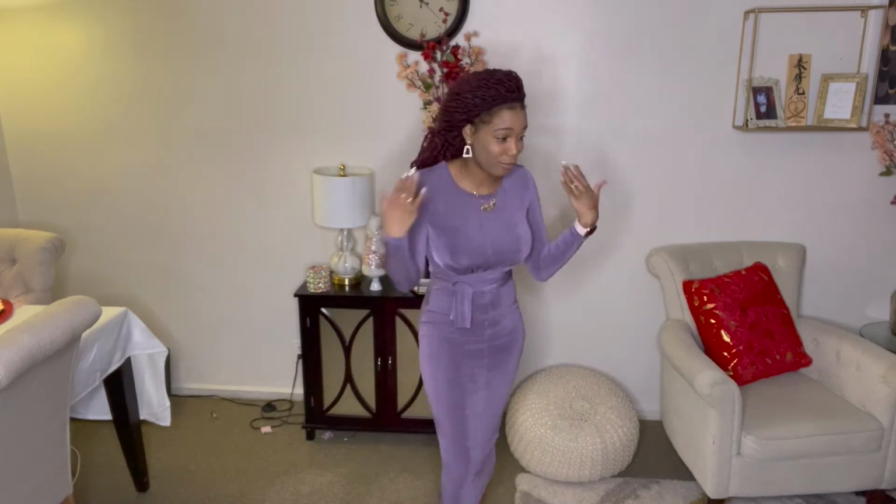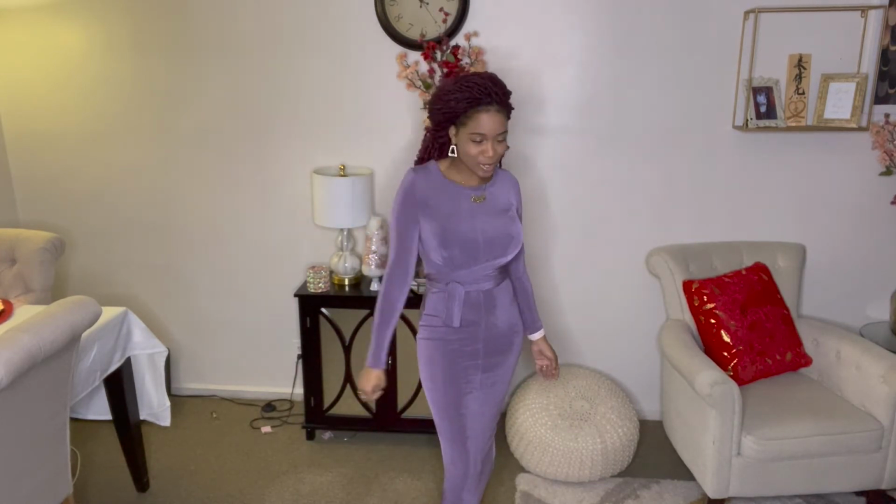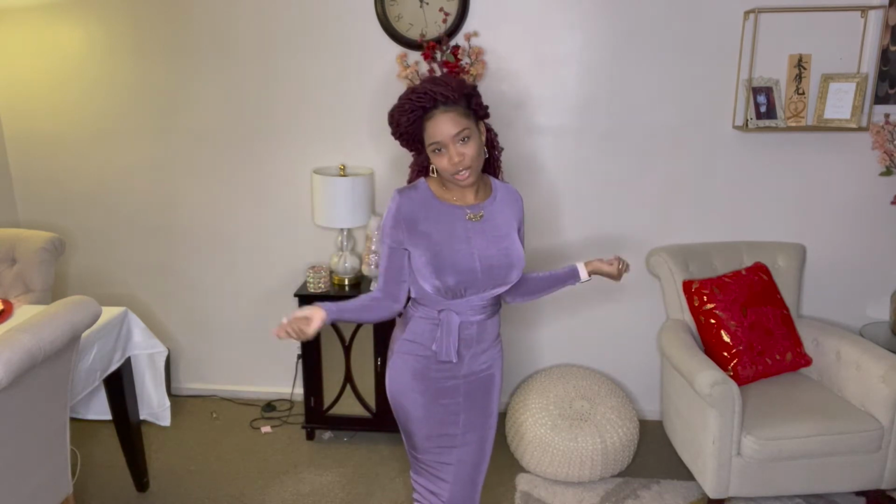All right, so let us get on to outfit number 3. So outfit number 3, I think I'm actually gonna put on a jumpsuit because the last one is gonna be a dress. So yeah, I'll put on the jumpsuit now. The jumpsuit is a nice royal blue. So let's get to it.